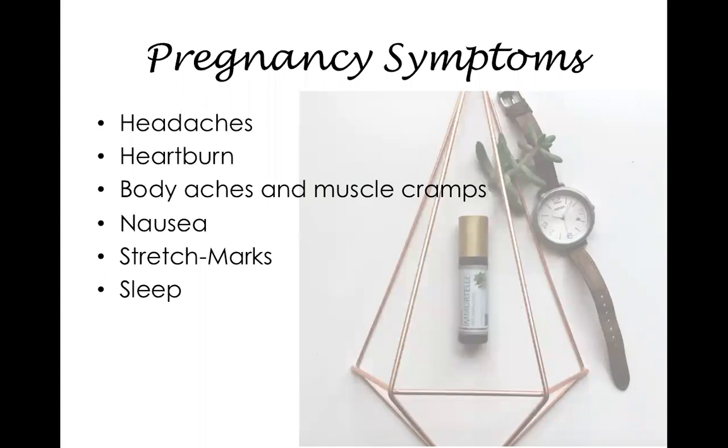So what you want to use is fractionated coconut oil, because that is the oil that has the best size molecule to help you use with essential oils, which is why doTERRA only offers fractionated coconut oil. And it's going to help your oils get deep into the skin under the epidermis, okay, and be a lot more effective. So I would use Immortelle with fractionated coconut oil.